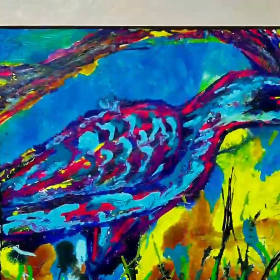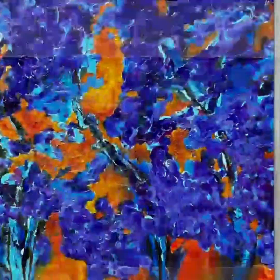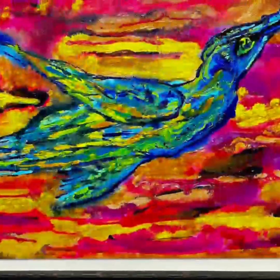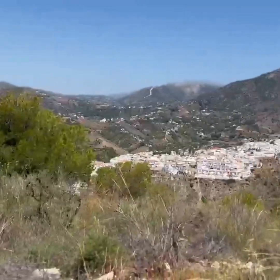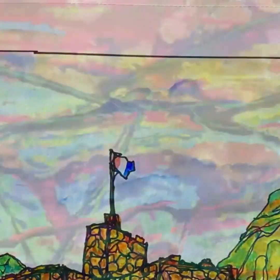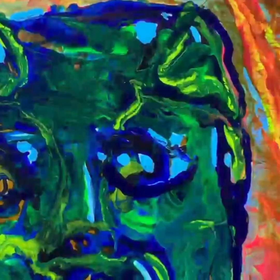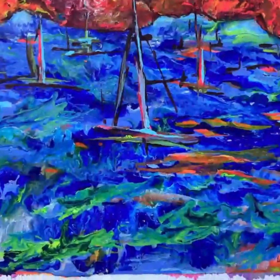I was lucky enough to spend a few months in Spain, in Andalusia, in a little village called Frigliana, and it's up in the mountains overlooking the sea. So I had water scenes, I had mountain scenes, I had village-scapes, I had animals, I had a lot of different things to work with. This all kind of came together to make a very interesting body of work, but you could see the differences between what was done in Isla Mujeres in Mexico, what was done in Spain.